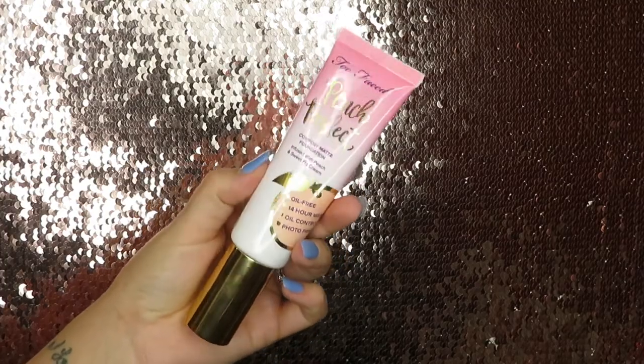Next foundation I want to talk about is the Too Faced Peach Perfect. I was really skeptical with this because it's medium to full coverage and I just didn't think I would get as much coverage as I want with it. I love the fact that it smells good. It smells like peaches. That's really cool. I mean, it tells you that it's a 14-hour wear. It's an oil control foundation. It's photo friendly, so there's no oils in it, but it's not matte. So it has some dewiness to it, but it's good that there's no oils in it because it won't separate. It won't make your face look all sweaty and gross.